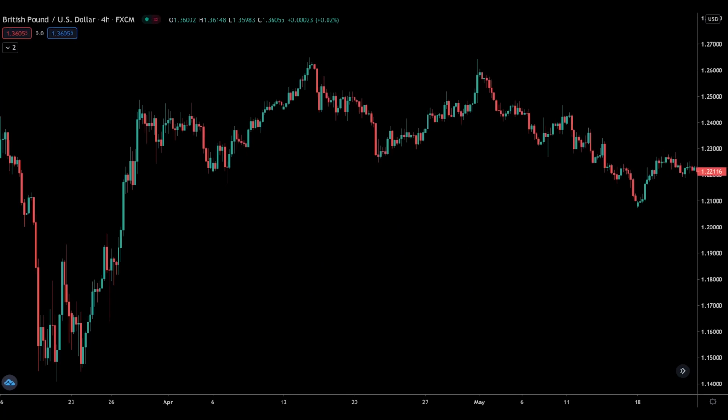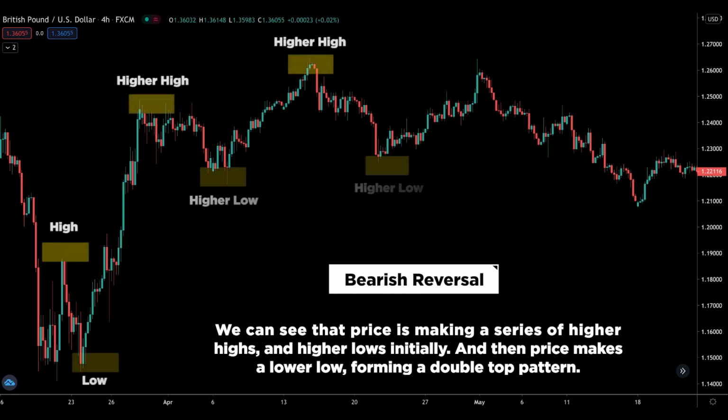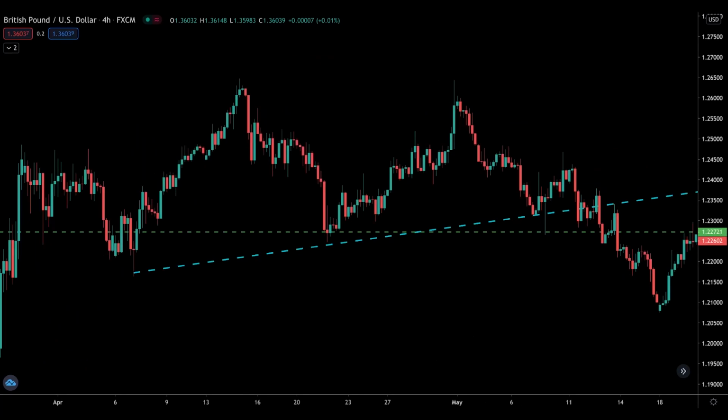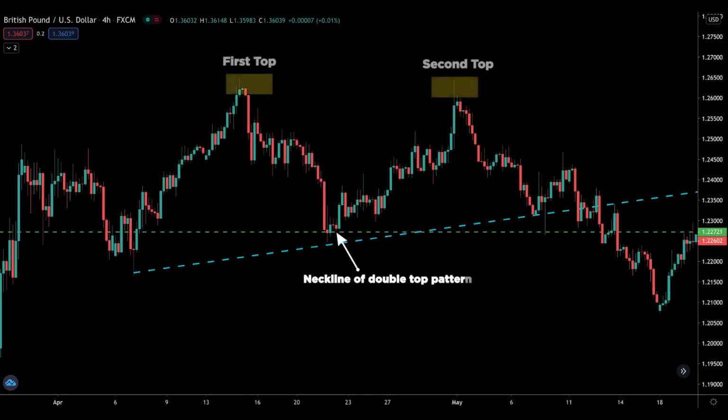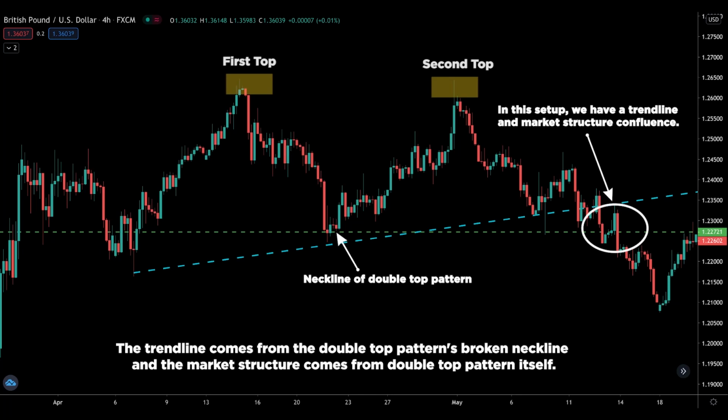So here's another example, this time a bearish reversal. We can see that price is making a series of higher highs and higher lows initially. And then price makes a lower low, forming a double top pattern. This time, price pulls back to the neckline of the double top pattern. In this setup, we have a trend line and market structure confluence. The trend line comes from the double top pattern's broken neckline, and the market structure comes from the double top pattern itself.